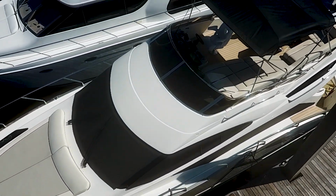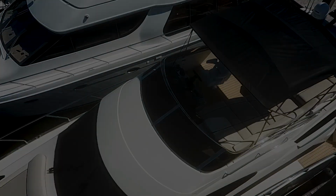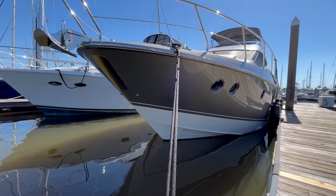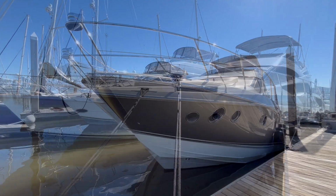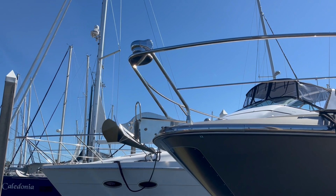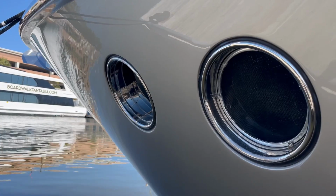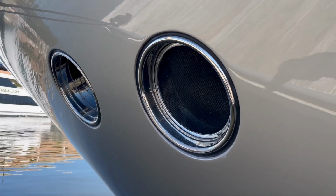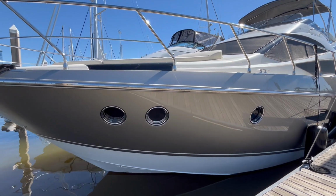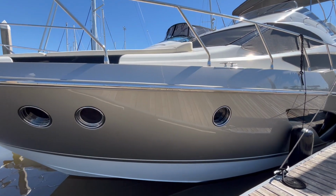Its exterior features a sleek, streamlined profile characterized by a raked windshield and a distinctive curved deck, which contributes to its sporty and elegant appearance. Designed for extended cruising and built for both performance and relaxation, this yacht is favored by those who want a reliable vessel for both short trips and long-range cruising.